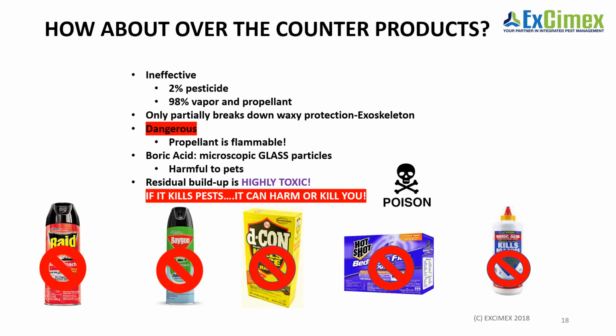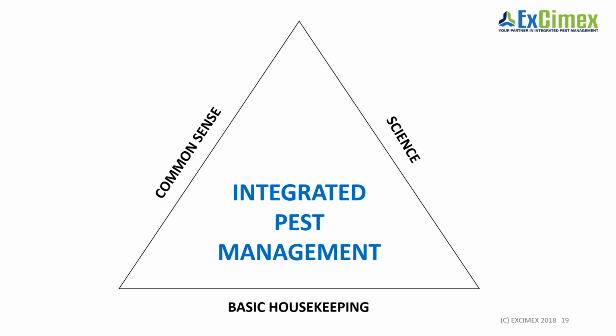There are a lot of over-the-counter products available. Most of these are basically repellents and have no residual pesticides. When used, pests will actually scurry away and seek deeper hiding places. This makes it very difficult for pest management professionals to find them, properly identify them, and effectively eliminate them. There has got to be a better way, and there is.